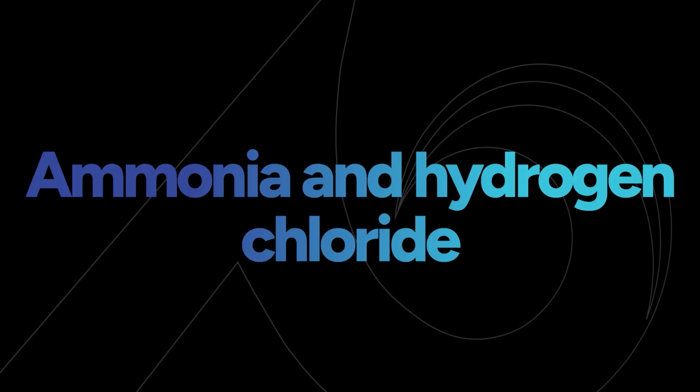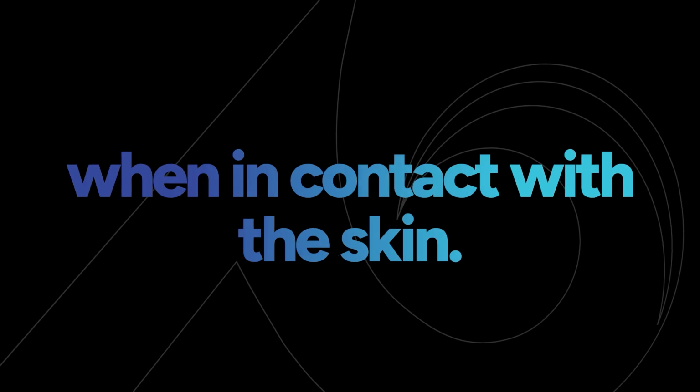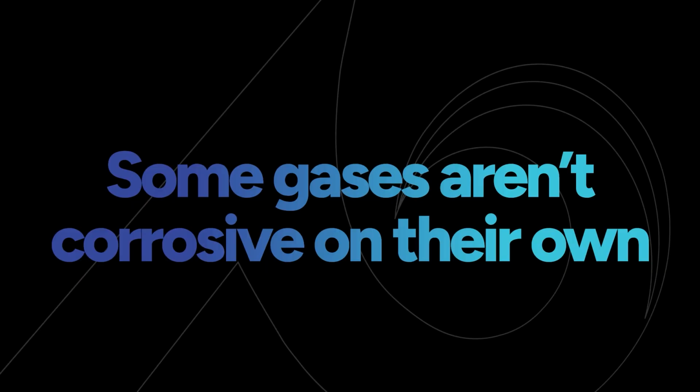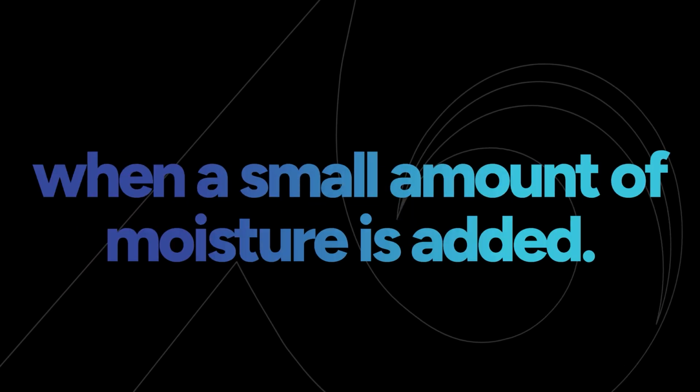Ammonia and hydrogen chloride are considered corrosive gases that could lead to severe chemical burns when in contact with the skin. They can even chemically destroy fire-resistant clothing. Some gases aren't corrosive on their own, but can become so when a small amount of moisture is added.